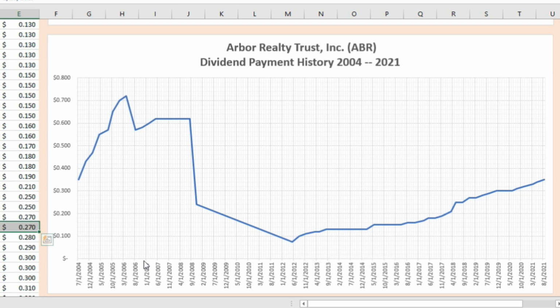Obviously, you can see here that there were some significant troubles with respect to the housing crisis. You can call it a one-time event, it doesn't matter. We can see here that since 2012, though, it's been raising their dividend consistently ever since 2012 all the way through 2021. So why did I buy Arbor Realty Trust?